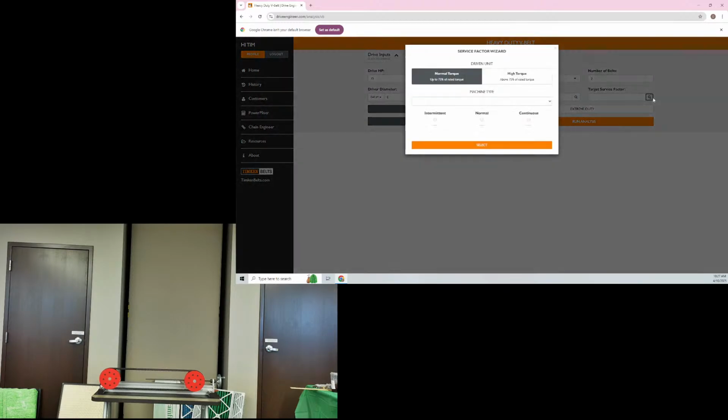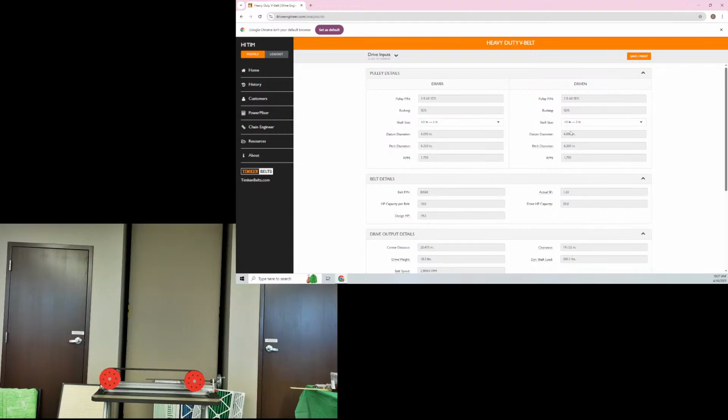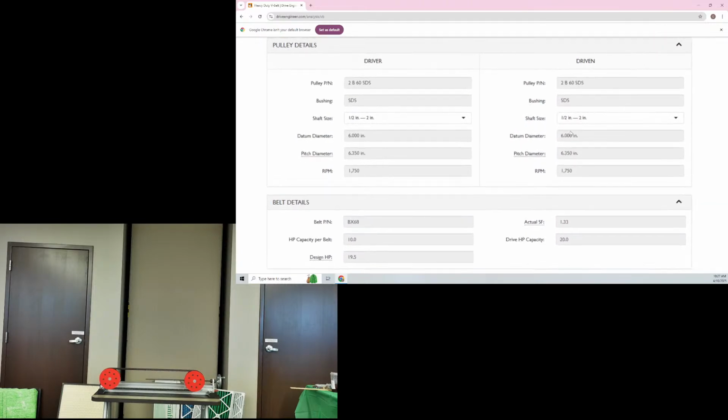And for my target service factor, I can hit this little magnifying glass, and it'll pull up all different applications here. I know this is probably hard to see for a lot of you in the back, but we'll go down to fans. All right, fans over 10 horsepower. Normal service factor for that application will be 1.3. Hit select, run analysis. So that'll spit out all the information about your drive system.